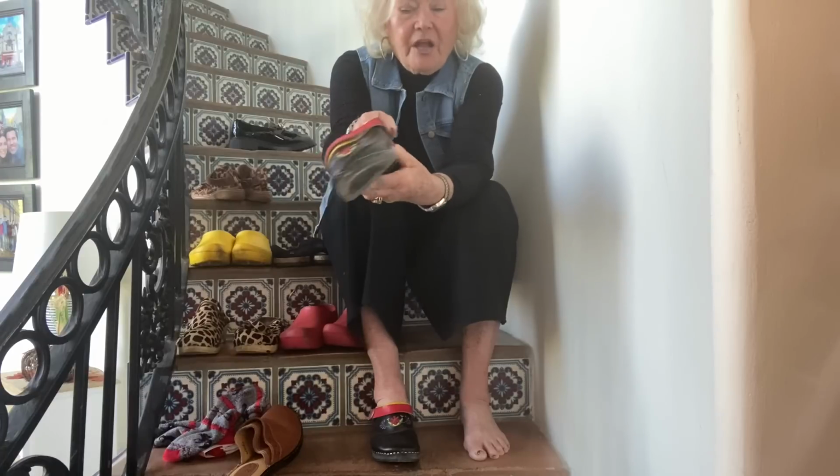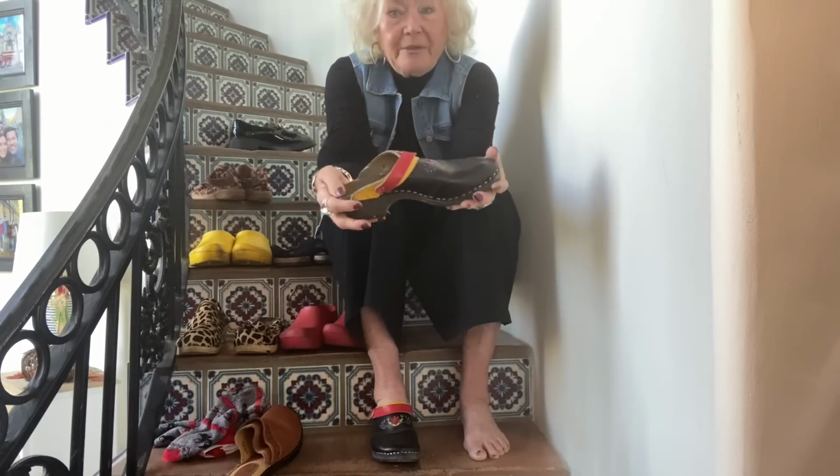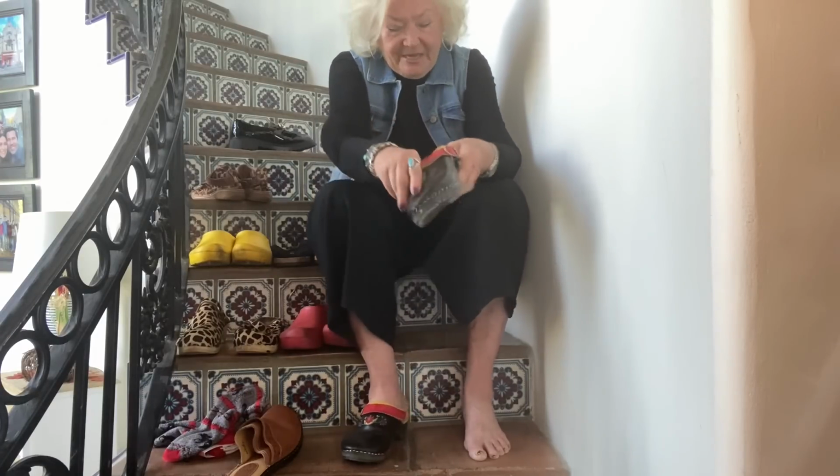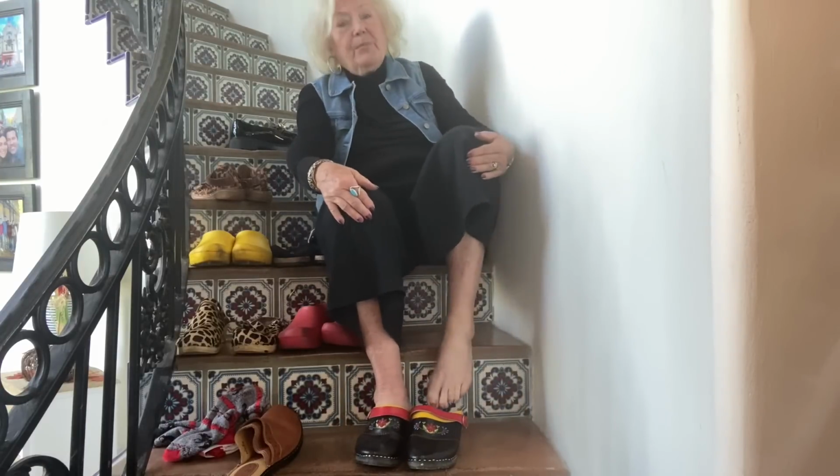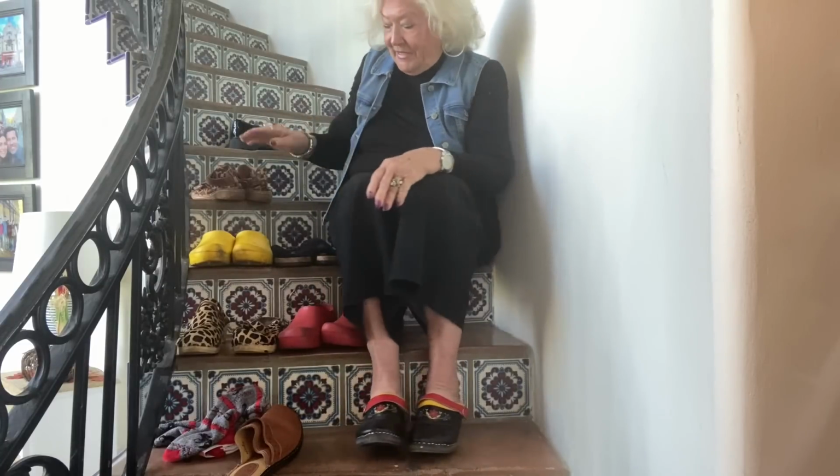And these are composition wood, except that they're dyed black. But I love these, and these are the ones I have on today. Oh, I do not have my nail polish on my toes, so. But aren't these cute? Can you see these?